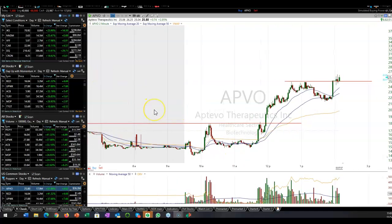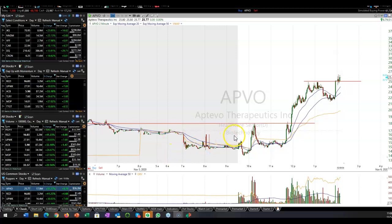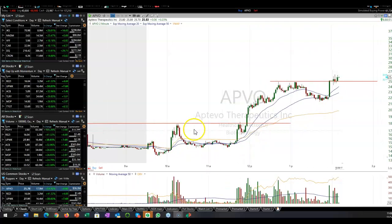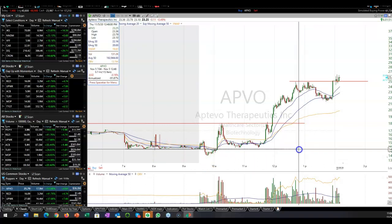And we find quite often the stocks that are strong overnight or in the morning will sell off quite sharply at the opening, and then they'll come back up. In this case, it tested resistance, and then came back, and then away it went. In this case, the APVO. So there are several signals that you can look at. One, we don't know that this is going to turn around here. This is resistance at this level here.